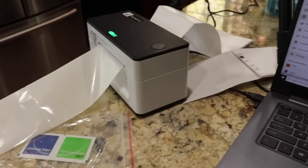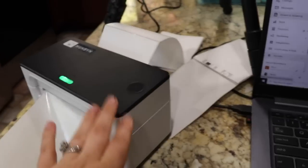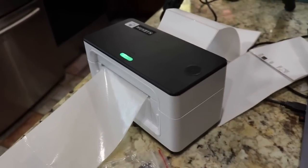Okay guys, so it took me about an hour to try and figure out this printer. It has nothing to do with the printer itself. The printer printed out fine, printed out great. I had to have my husband come in and mess around with the settings, and actually it was settings on Etsy.